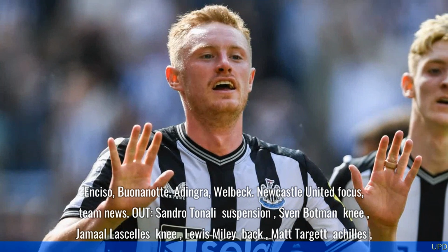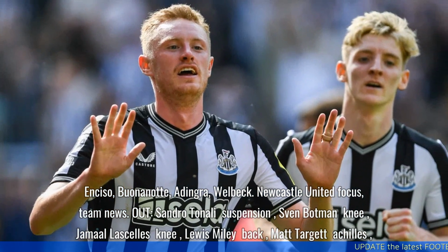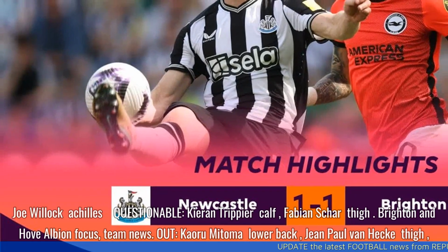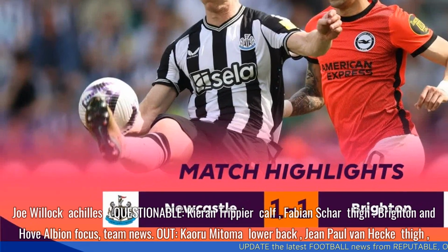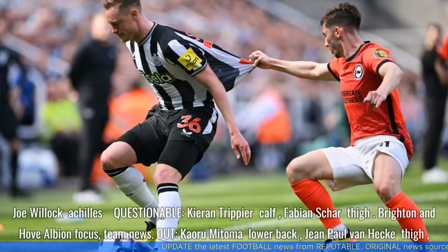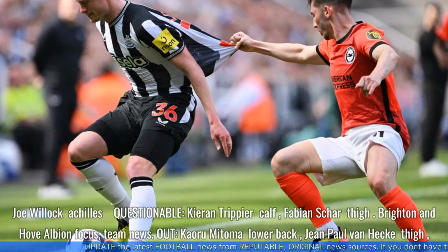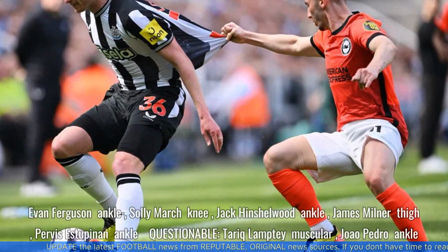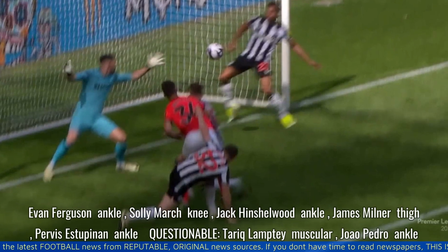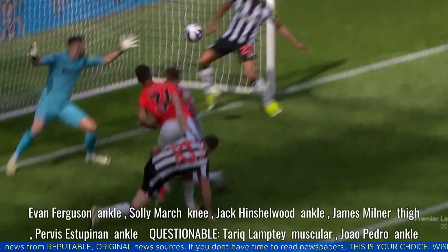Newcastle United focus, team news. Out: Sandro Tonali suspension, Sven Botman knee, Jamaal Lascelles knee, Lewis Miley back, Matt Targett Achilles. Joe Willock Achilles, questionable: Kieran Trippier calf, Fabian Schär thigh. Brighton and Hove Albion focus, team news. Out: Kaoru Mitoma lower back, Jan Paul van Hecke thigh, Evan Ferguson ankle, Solly March knee, Jack Hinshelwood ankle, James Milner thigh. Questionable: Pervis Estupiñán ankle, Tariq Lamptey muscular, João Pedro ankle.